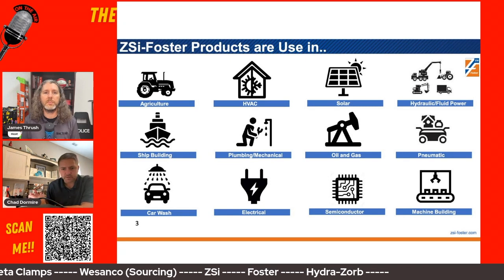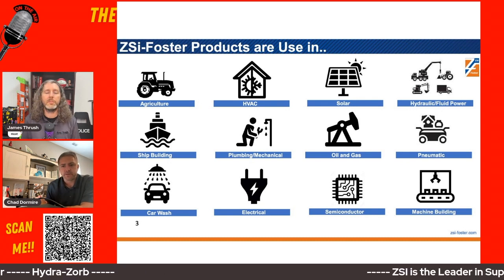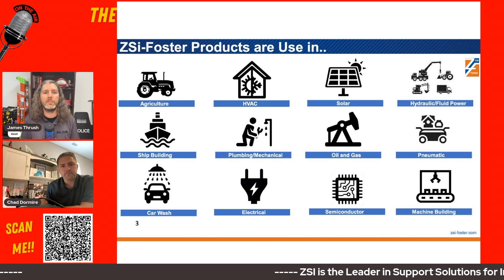And then electrical is another sweet spot where all our products will fit into. Semiconductors, the same thing. And then machine building is another heavy vibration application.